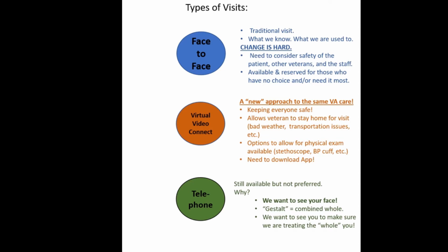Now, I know what you're thinking. You're not tech savvy, or you're worried about doing a virtual visit. Don't be. Trust me, this has been a learning experience for everyone involved, including the healthcare workers. It's been fun, and we've had a lot of laughs. We're all in this together.